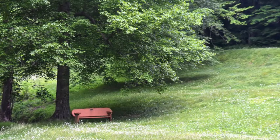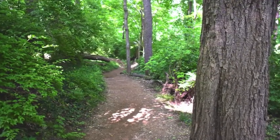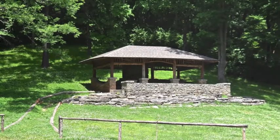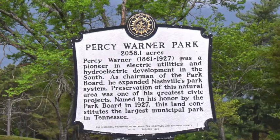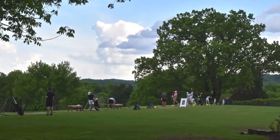If you're seeking a place to escape the hustle and bustle, then this place is the ticket. There are miles of hiking, biking, and horseback riding trails, 2 golf courses, sports fields, and picnic areas. Each of the 4 sections has its own character. Percy Warner, the largest section, is the most developed, with golf courses, mountain bike trails, and other structures.